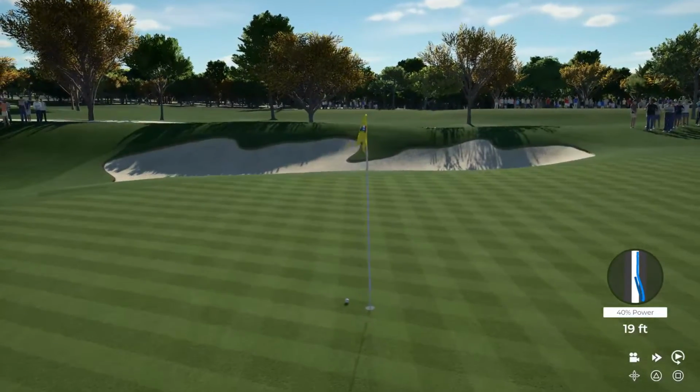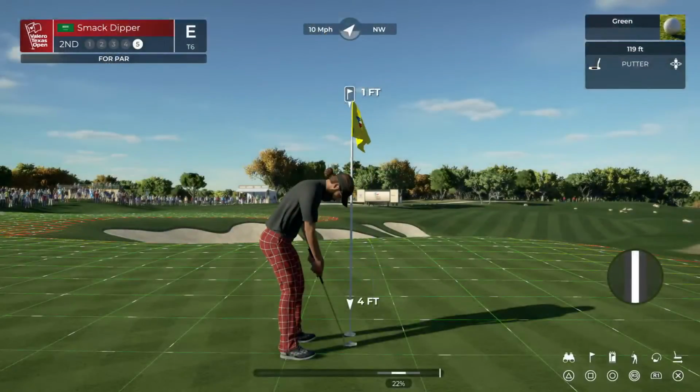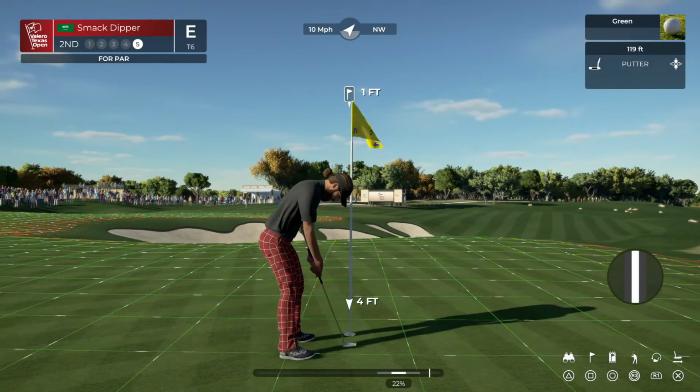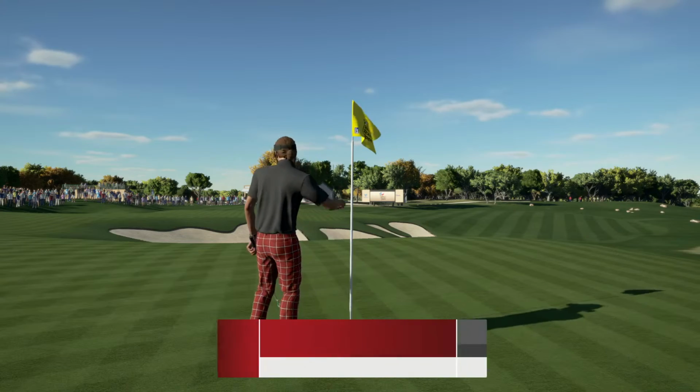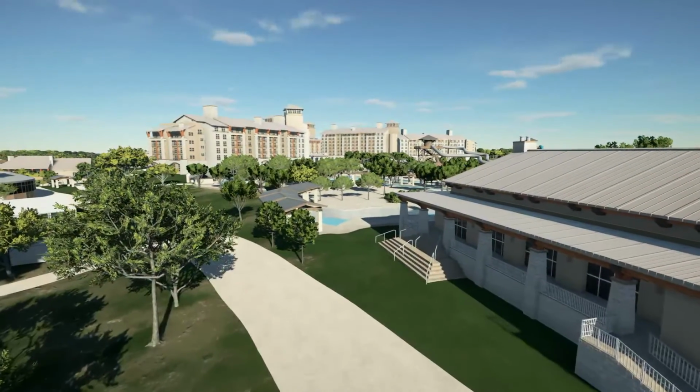Oh, what a shame. That would have been a nice one to hole. And they'll walk away with a par on this one. And with that, he'll stay right there at even par.